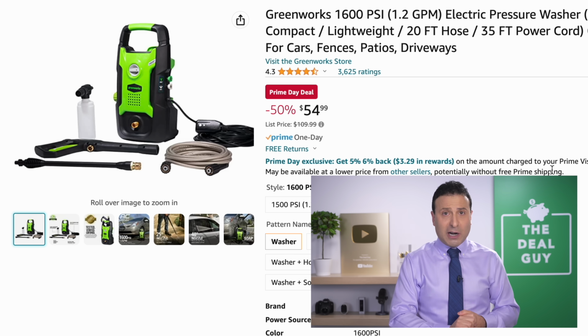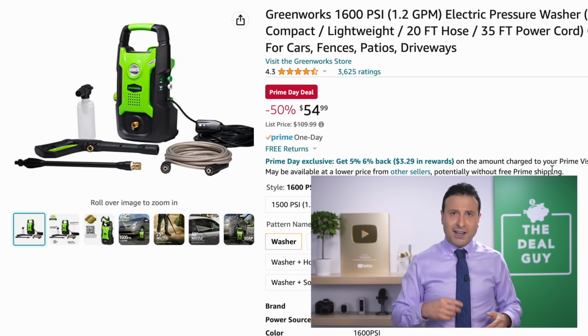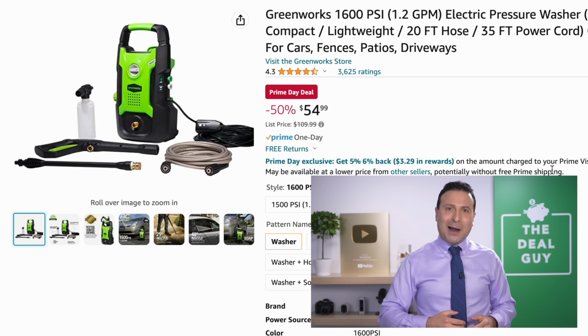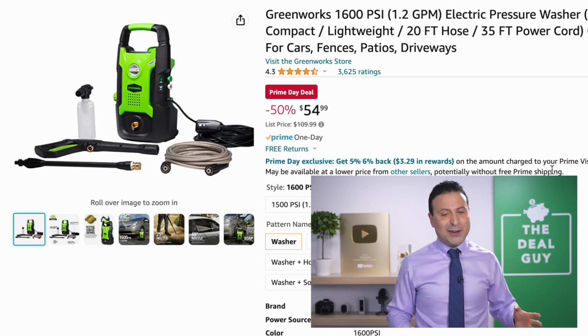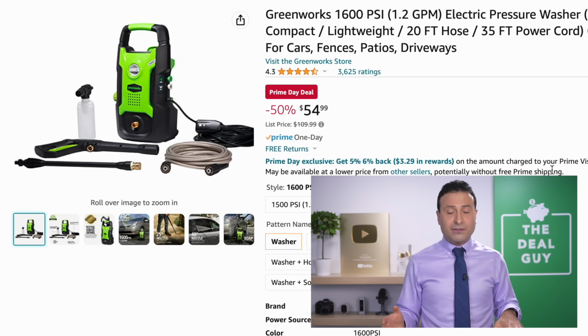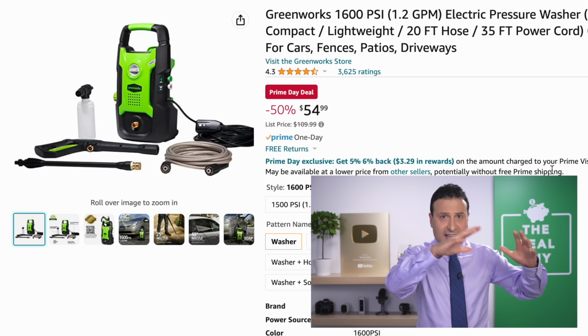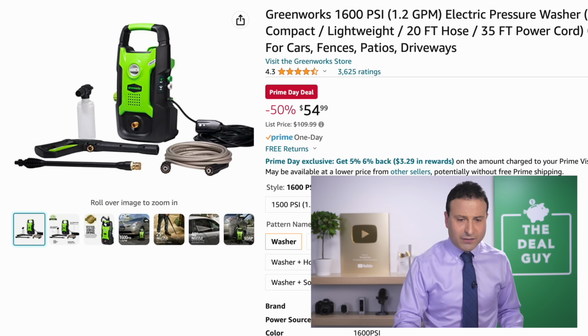The electric pressure washer you see right here would also ship free as part of your Prime membership, although I have said in times past that the Prime shipping speeds are not so great in my area these days, but hey, it's free, $55 on a Greenworks pressure washer. This could work for a fence, different areas of your home. This is not necessarily that all-encompassing high-pressured power system, but it's pretty good if you just have some basics to do.